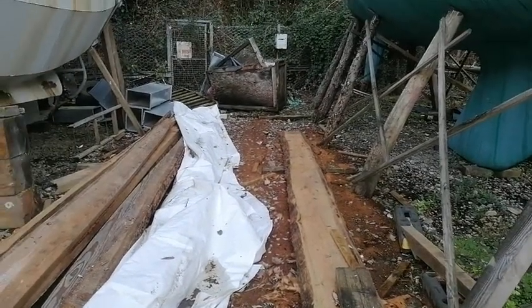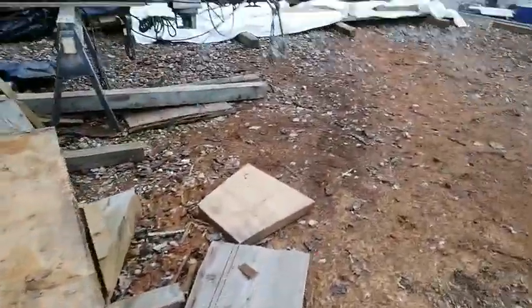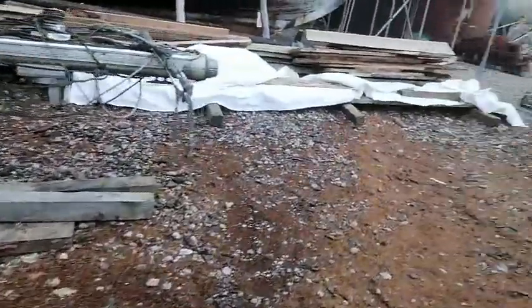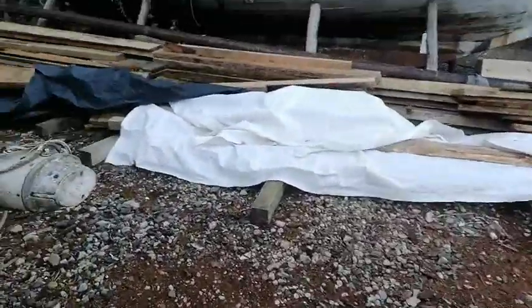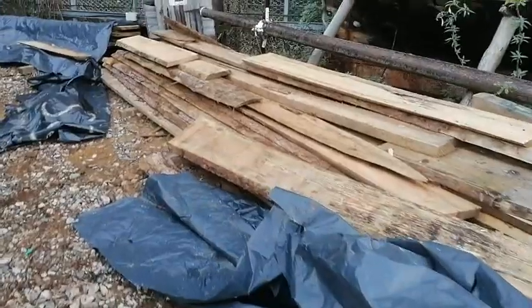So Andy's had to cut all these bits up and plane them and shape them and make them into planks and all sorts of stuff. I've been in Scandinavia. I've done quite a bit of work there about 20 years ago. And they just walk away from it.